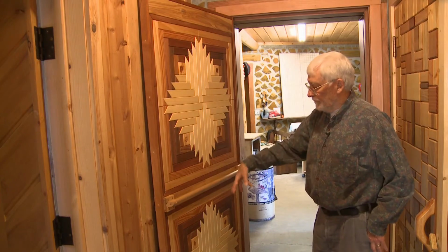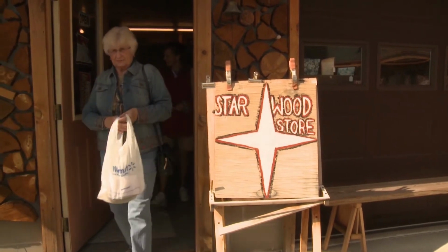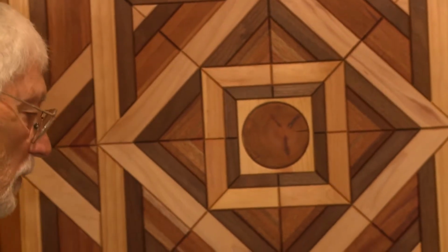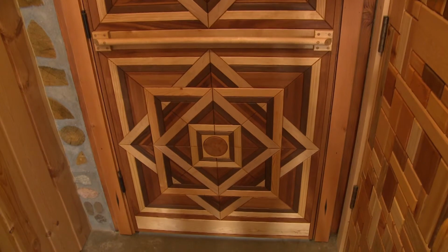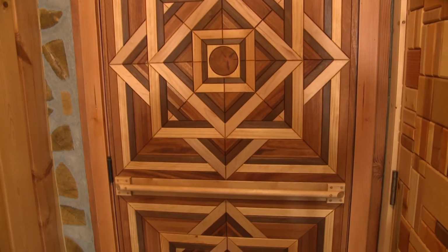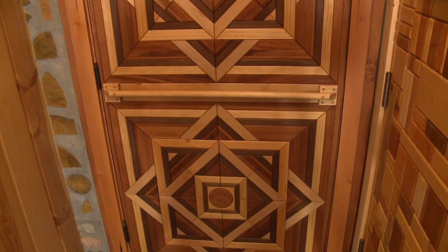This is a star. We call our place Starwood, so the star theme is kind of carried throughout the house in different places. I made the other side of this door different, keeping in mind that it's a sandwich door or a layered door. And you can see again that we like geometric patterns. From a distance, it kind of has a 3D effect. I get a lot of my ideas from Sherry's quilt books, and a lot of them are quilt patterns, as is this one here. It's a quilt pattern.